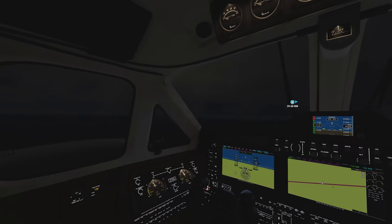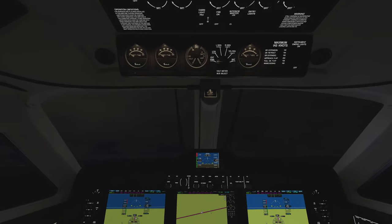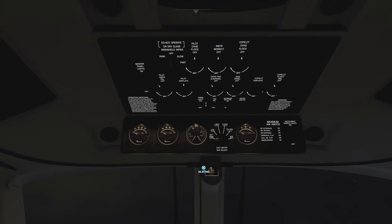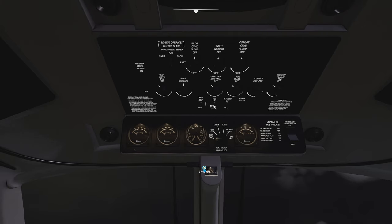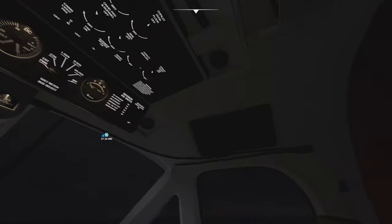Can I turn on the lights in the back? That's an interesting question. I wonder if I can do this without causing the flight to crash. Is it really 73 out? Wow. So I'm looking for cabin lights. Passengers, right here. Inoperable, okay. Yeah, because it would be nice to be able to turn the lights on back there.